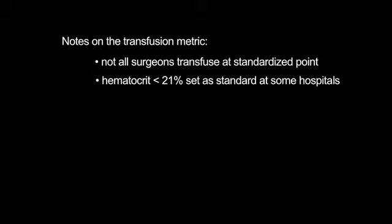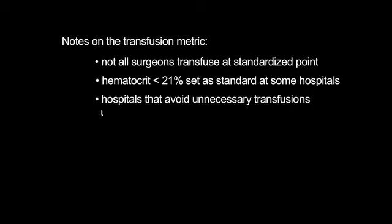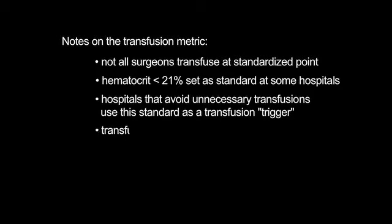When talking with surgeons about this point, it's important to recognize that not all surgeons have a commonly agreed upon point in which they transfuse. A patient's hematocrit of less than 21% has become a standard in some hospitals, and hospitals that have found a way to avoid transfusions almost all the time have a transfusion trigger. In this trigger, a patient only receives a transfusion when the blood level falls below this number of 21%. In this way, transfusions at higher numbers are avoided and patients have a lower risk of adverse events.